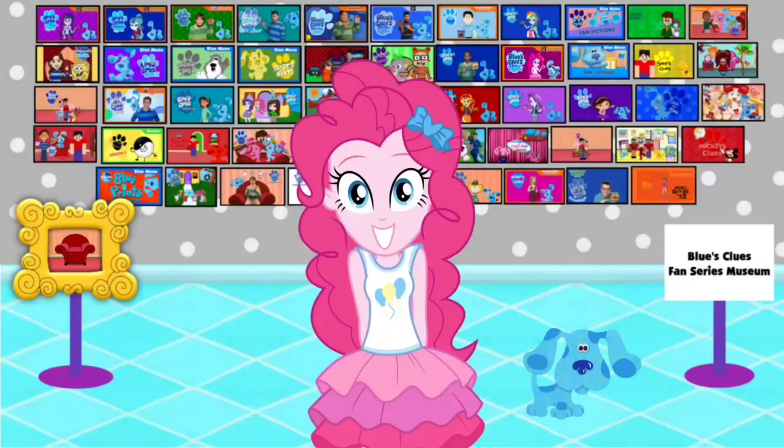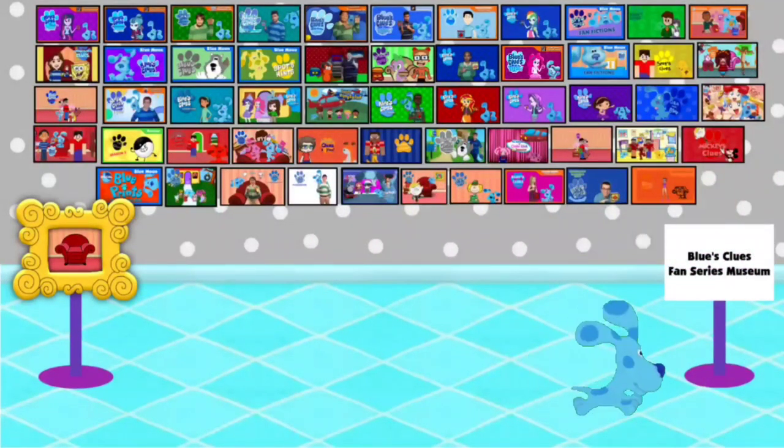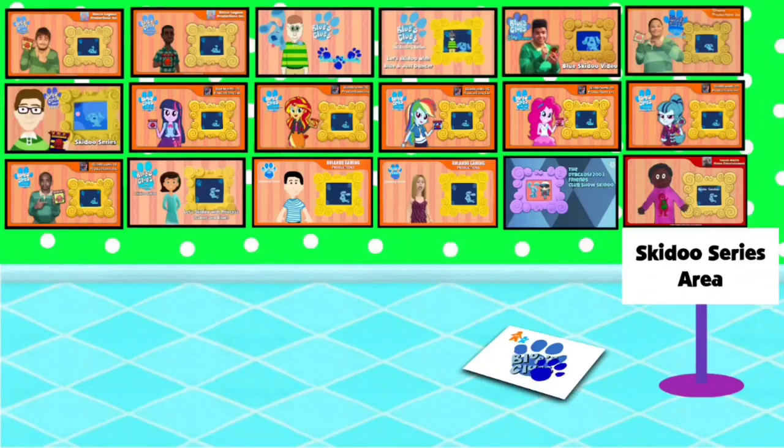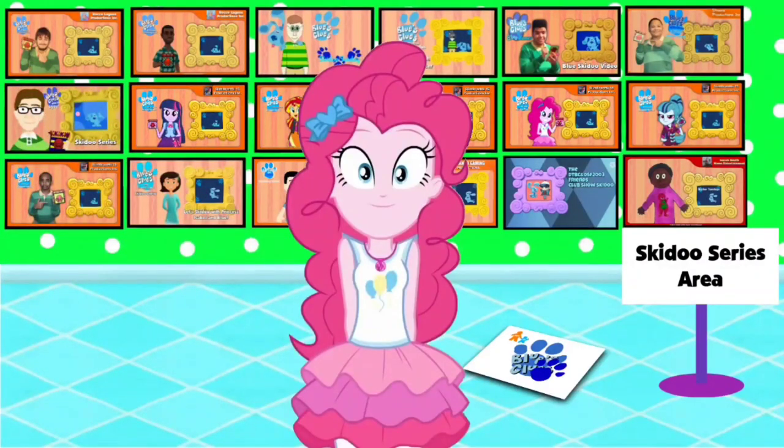Must be the Blue's Clues Fan Series Museum. Look at all these types of Blue's Clues Fan Series. Let's go look around. Wow, we're in the Skidoo Series area. This is where all the clue doers make their own Skidoo Series.